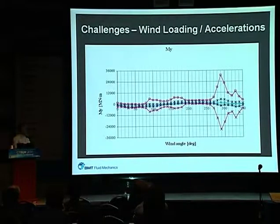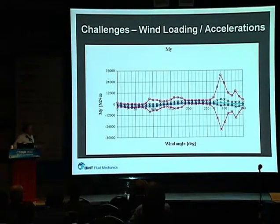For base loads, this shows how base loads vary with wind direction for a very tall building. And vortex shedding usually manifests itself as a very narrow band peak like this, where over a very narrow band of wind angles, the building becomes very, very dynamic because the wind loading is shape driven. So that's good and bad news, because what it tells you is that you have a shape optimization process to go through, and it usually only applies for very few wind directions.